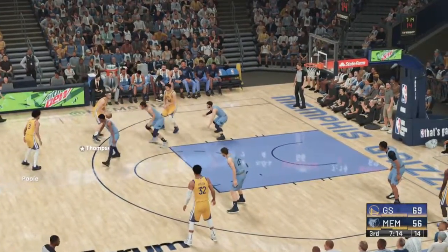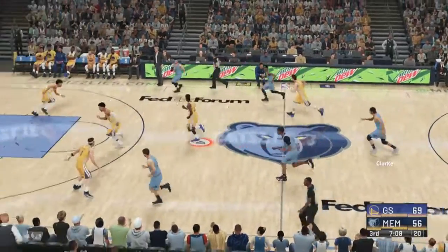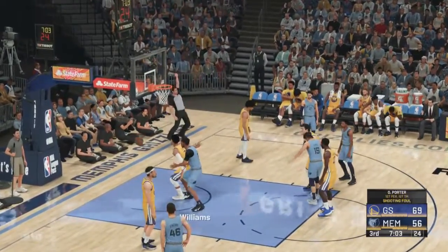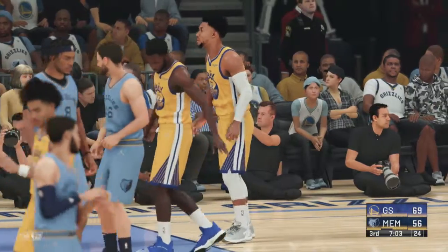Poole, the pass to Thompson. Over Jones. Thompson's shot is off. The Grizzlies have gone 4 of 9 in the third quarter. To the middle. Here's Williams. Oh, and there's the whistle on the shot. So two free throws for him coming up. Heady play to stop that easy layup right there. I mean, make him earn it at the line.